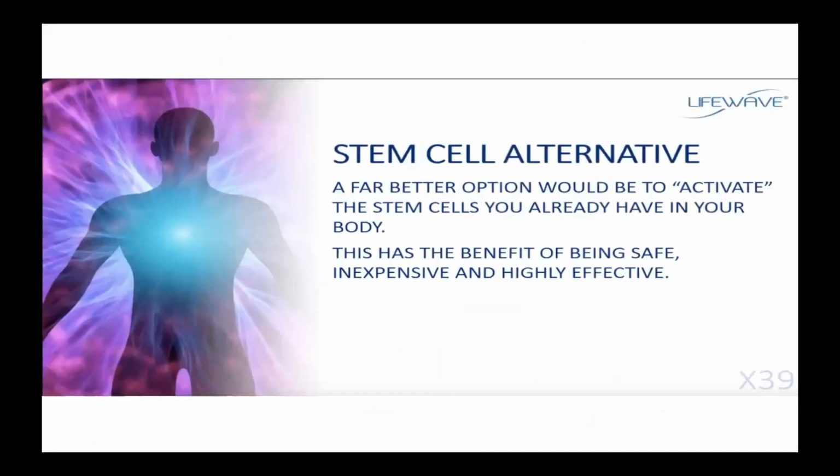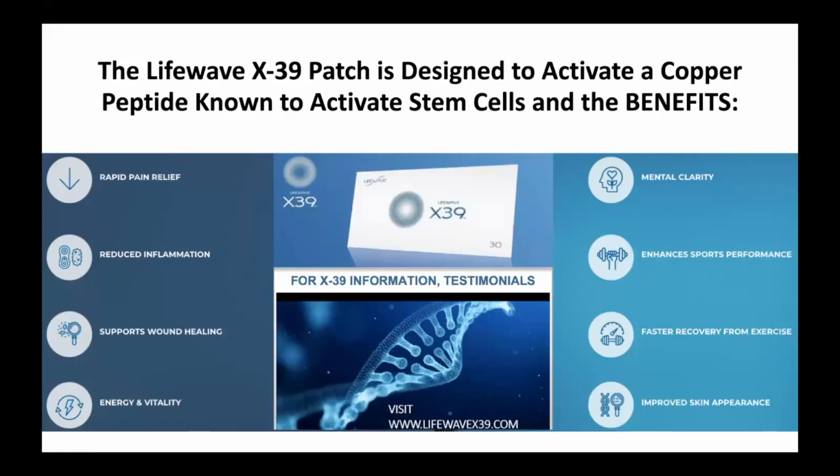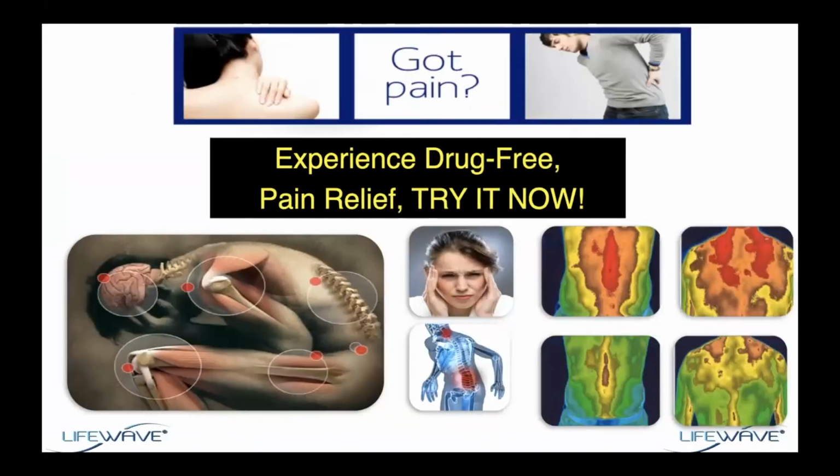Wow, as simple as that. Now, you can find a lot of benefits with the X39. I strongly recommend you to use it. And if you're not really sure about it, go ahead and try it yourself, do some investigation about it. You're gonna see how powerful this X39 is.